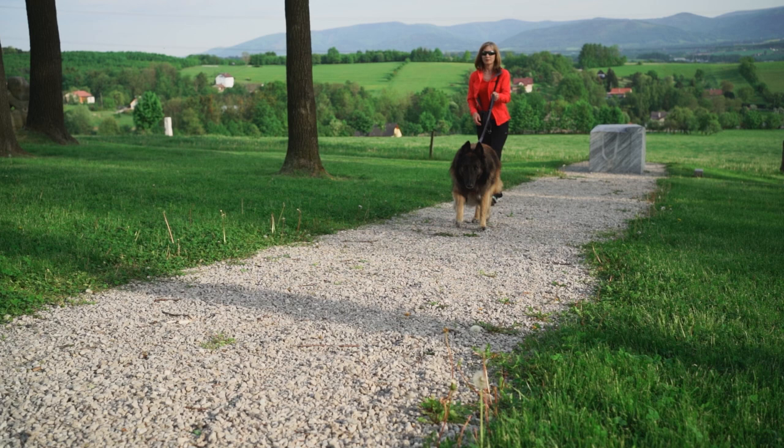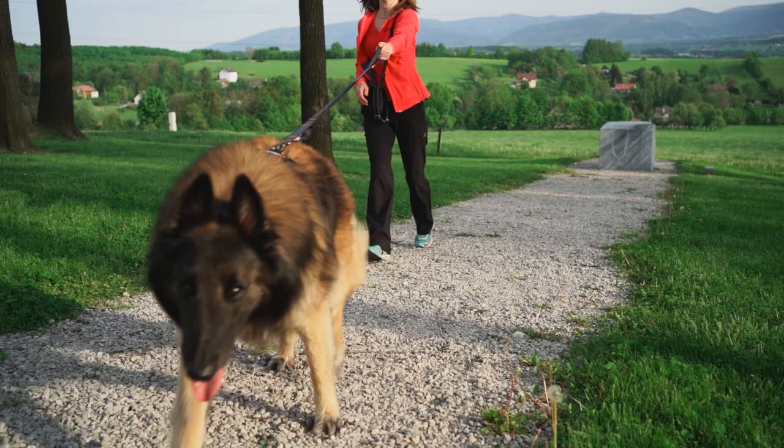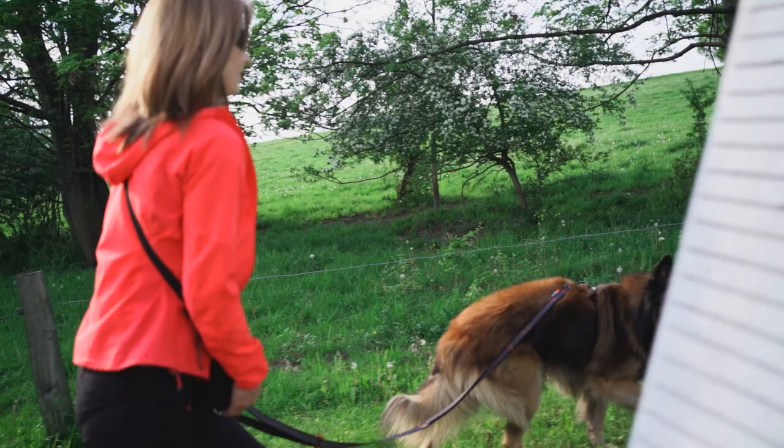Plus, the carabiner can withstand up to 300 kilos, which means that even big dogs that are strong pullers can't break it. And like all Nonstop gear, it has reflective features. And one last thing, I love the design. I just think the leash looks really cool. So for me, it's definitely my new favorite leash and I just love using it.